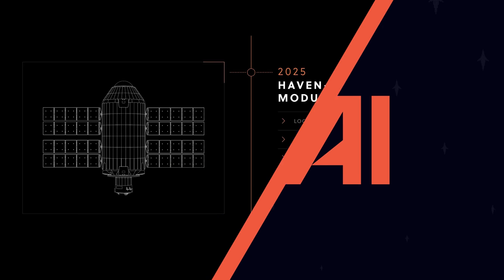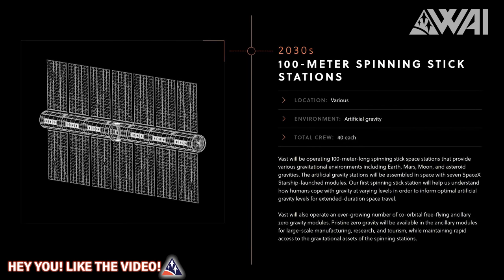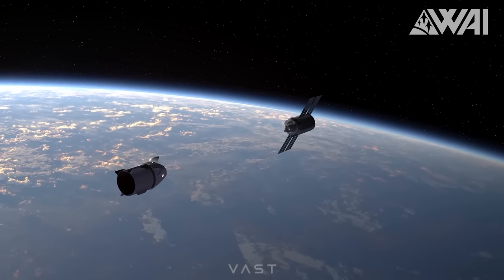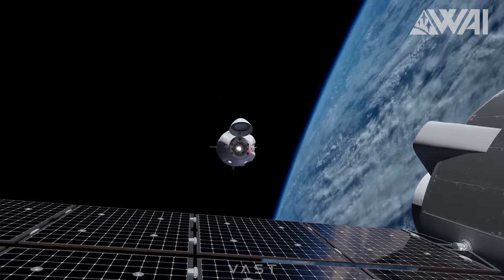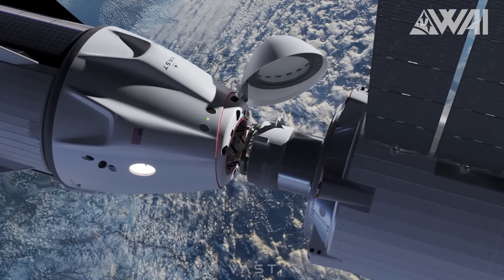Should the module prove successful, a larger Starship-class module with a diameter of 7 meters is planned for construction. Such modules will then be used as building blocks for an even larger, spinning, stick-type space station, with the goal of creating a full-blown space odyssey-like station in the future. Right now, Vast is joining the race for the title of the first company to own a commercial space station. There's not much competition in this field yet, but their main competitor will likely be Axiom Space, as their station is now years in the making. Barring any setbacks, Haven 1 is scheduled for launch by the end of 2025, closely followed by the highly anticipated Vast 1 mission, marking the exciting debut of crewed operations.